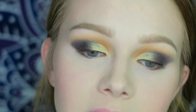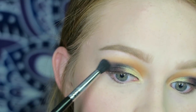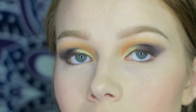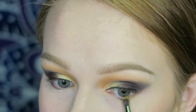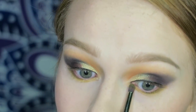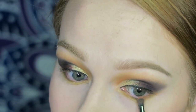Before I finish off the lower lash line, I just want to go in with my Sigma E38. It's clean, and just blend the edges of this a little bit more. I just feel like it could be blended just a little bit better. I'm going to first go into Edge with a Morphe E36 and just blend this along the lower lash line. And I'm just going to kind of use that brush just to blend it down a little bit, and go in with that same brush in the shade Roxy.